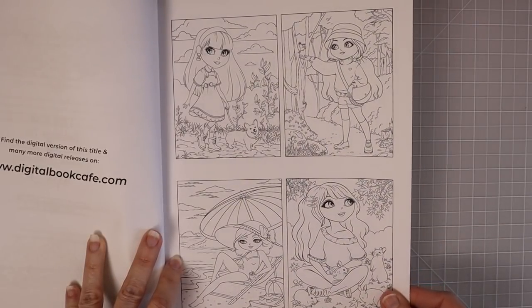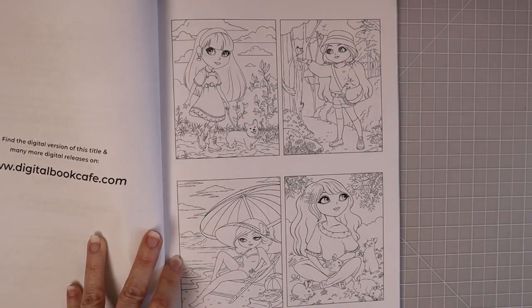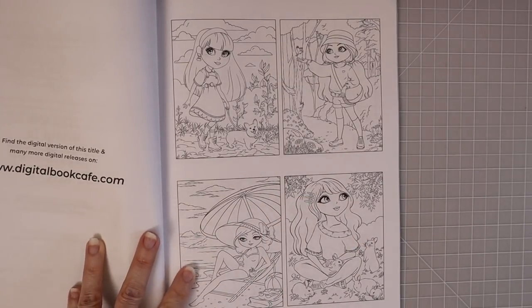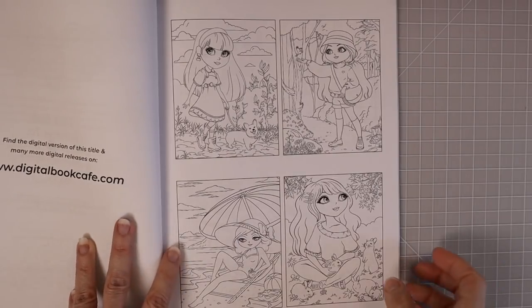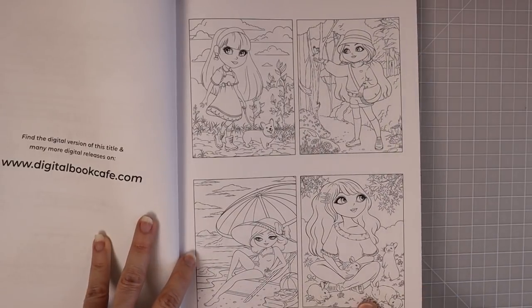You could even print these out if you just wanted a really quick color and you wanted to print these on your own paper and make a little postcard image and color it in. That would be a great idea. If you wanted to use these to color in and use them for the front of a card, if you're a card maker, that would be another fantastic idea. My goodness, I'm just coming up with all the ideas here, aren't I?